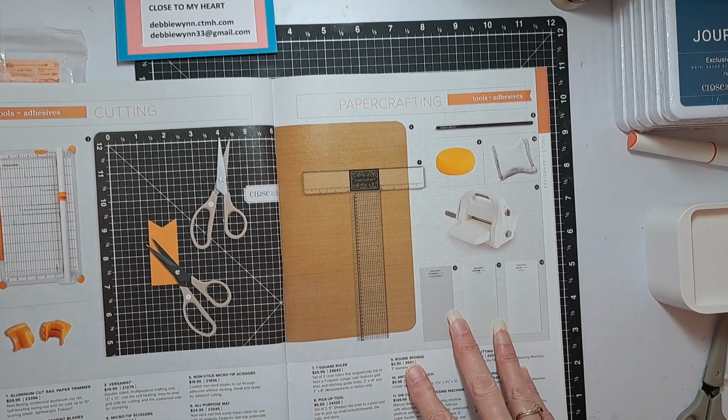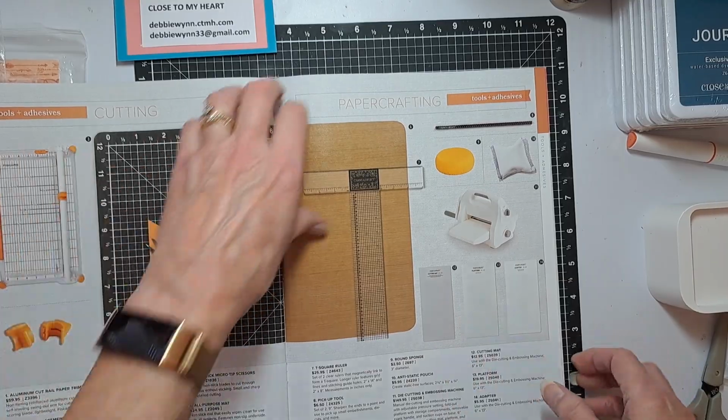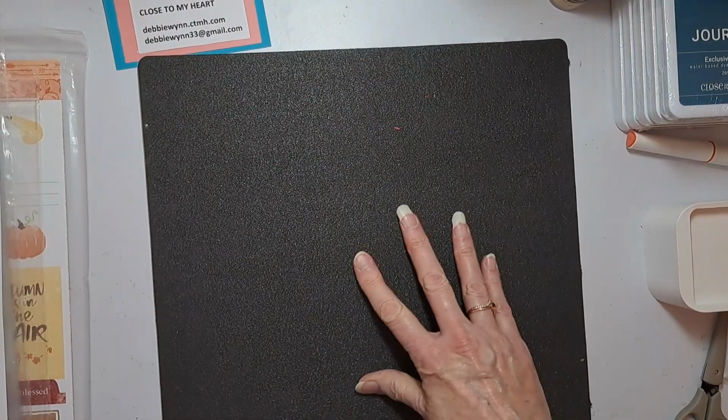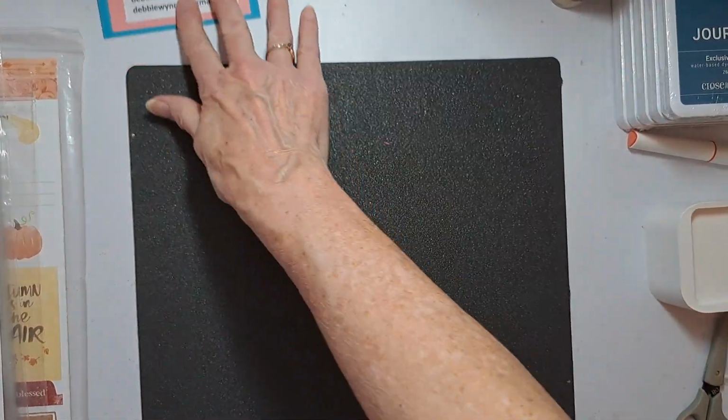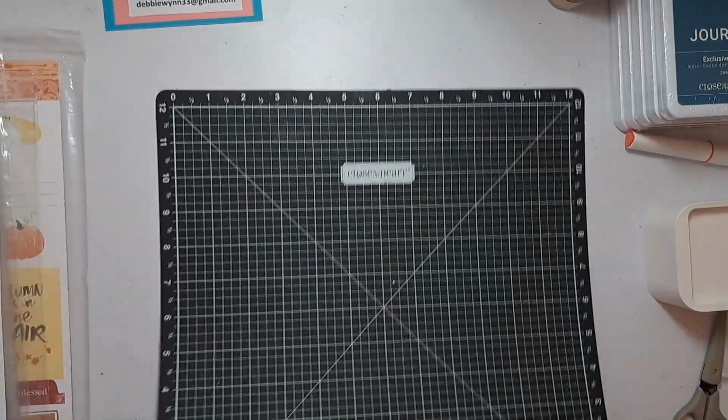Okay, next we have our cutter. Then we have our Versamat, which is this one. When you flip it over, if you want to use it for stamping, it's spongy, so you'll get a nice crisp stamp. But this is wonderful. I use it for everything.